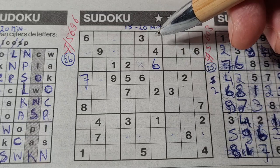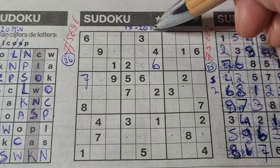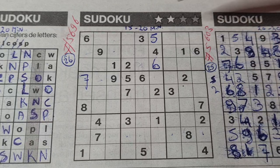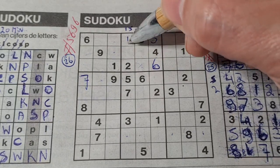5. We have a 5 in this column, 5 in the middle column, so the column next, the only place left for the 5 should be there. The 1 in the third row, the 1 in the second row, so the first row, the only place left for the 1 should be there.